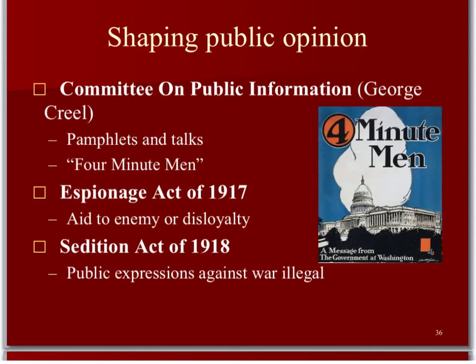The other thing that you might find a little strange during this time is because the government wanted everybody to be on board, they are going to punish those people that are not. And so they passed some very strict laws that curb our free speech rights. One is the Espionage Act of 1917. It basically said that if you help the enemy in any way, if you are disloyal, if you try to disrupt the recruitment of soldiers, then you could be put in jail.